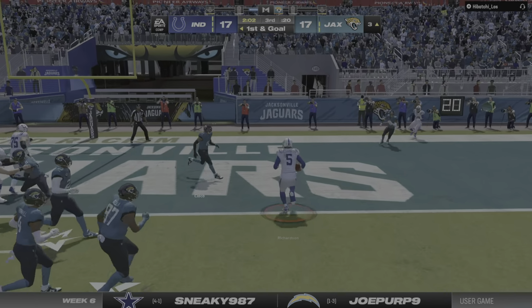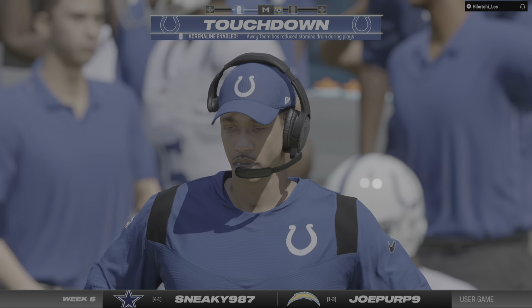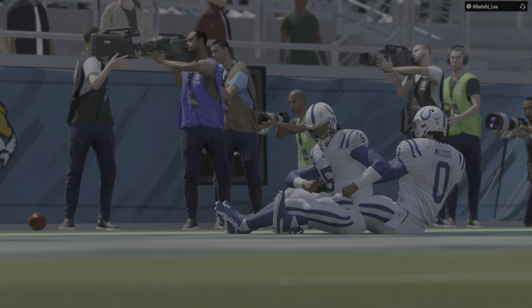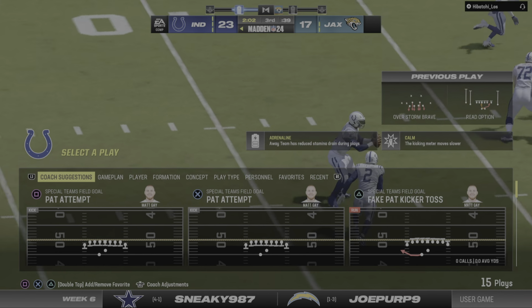And they'll try the option on first and goal. And he's into the end zone. Touchdown, Indianapolis. Anthony Richardson, a 3-yard run as he kept it himself. And the Colts have broken our tie as they take the lead.